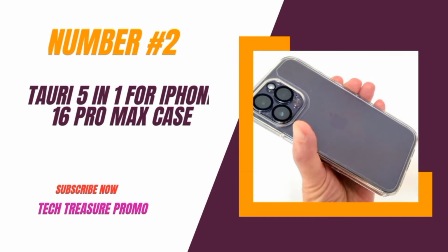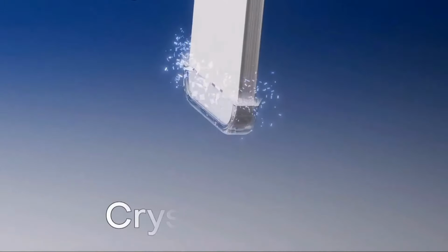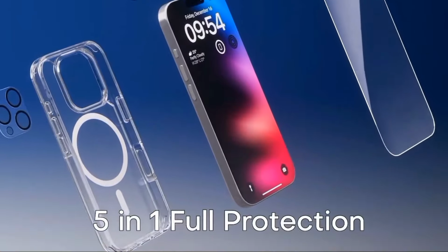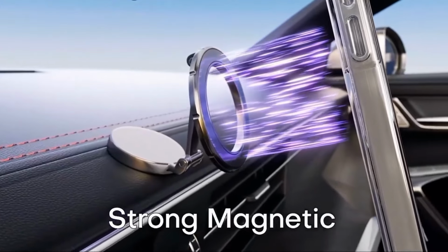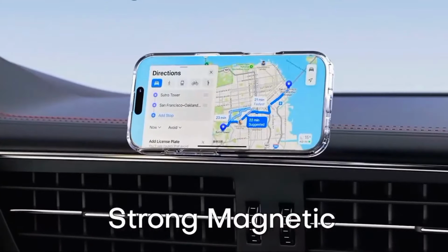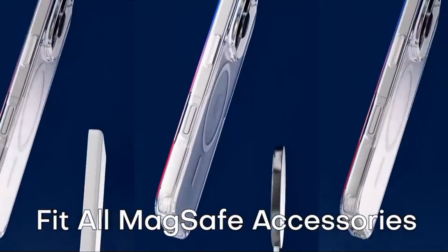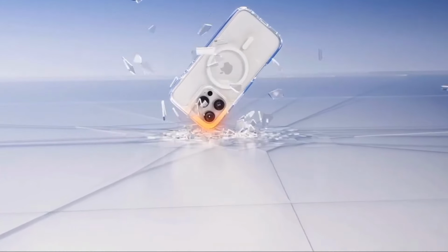Number 2. The TAURI 5-in-1 case for the iPhone 16 Pro Max. Let's dive into its amazing features and see why it's a must-have. The TAURI case boasts 38 and 52 magnets, offering a magnetic strength of up to 18 N. This ensures seamless compatibility with all magnetic accessories and Qi-certified wireless chargers for faster, easier charging.